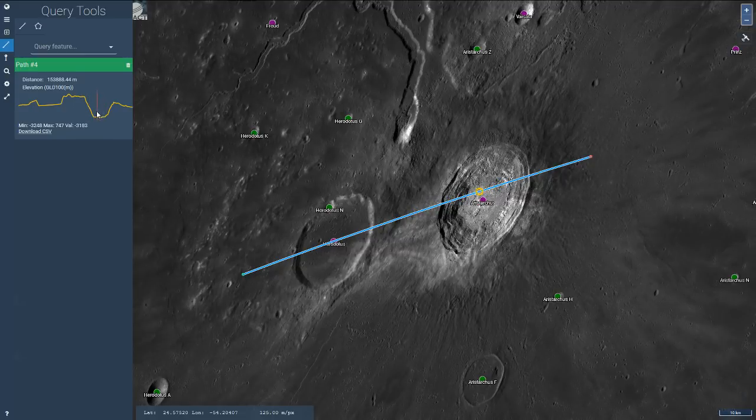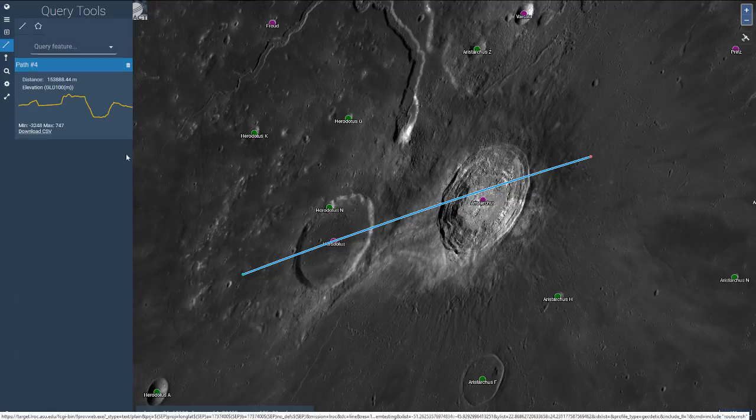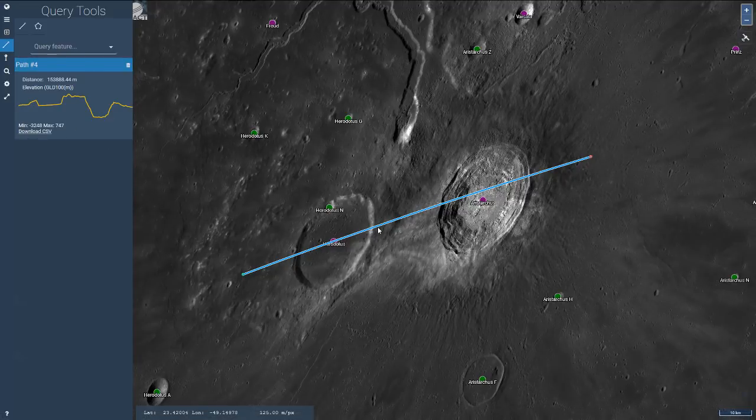And this is a way to actually do a really cool study. If you want to download this, you can hit download CSV. That means comma-separated values, and you could download those as actual numbers for the entire line you have over here. This is cool.